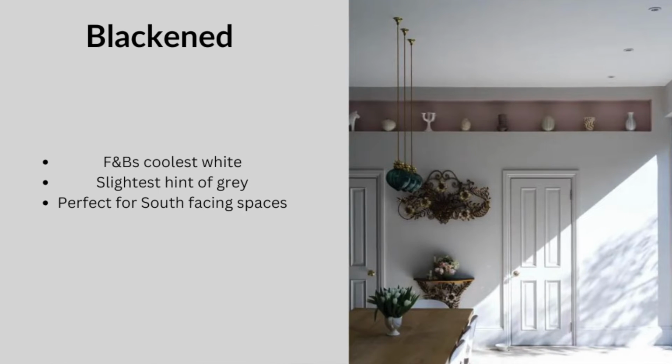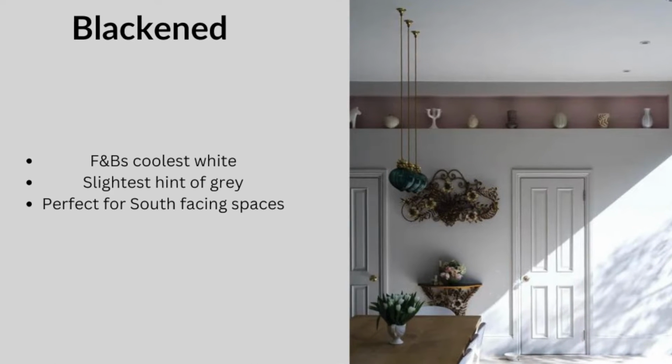For me, it's a little bit too grey for what I wanted to achieve, but if you want a white that's slightly more grey in tone, it's so good for a south-facing room, whether it's a bathroom or a bedroom. It's just the subtleness that comes with it. I would try and avoid using these colours that I'm mentioning for north-facing rooms because of their grey undertones. It's going to make a dark space with very little light feel even darker.